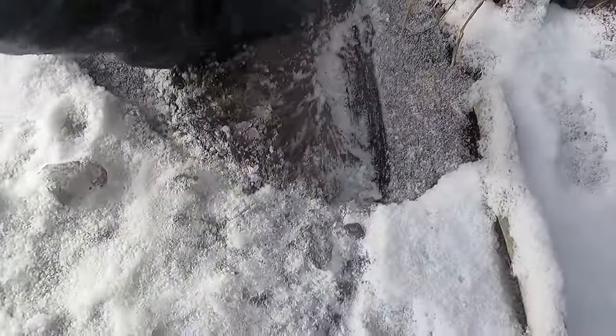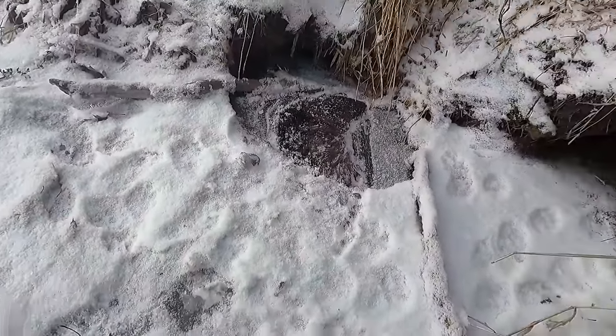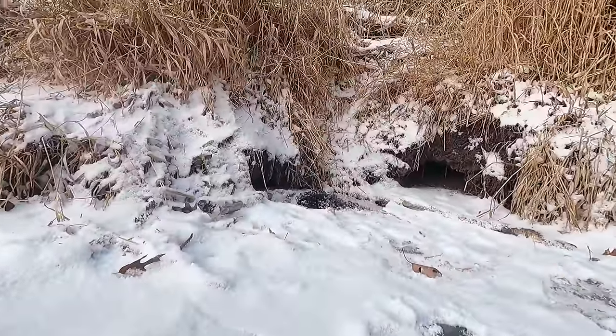Oh no, that's a beaver. I thought it was an otter for a minute there. I think that's a giant otter. I really think that's a giant otter, you guys. Monster. M-O, monster otter.